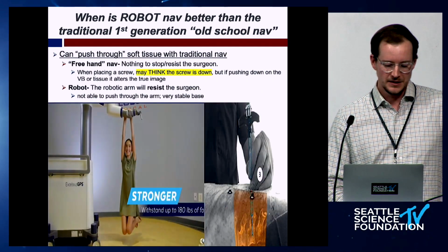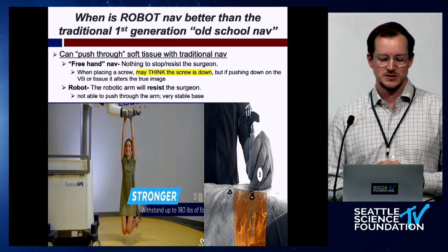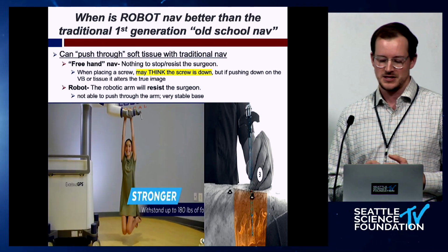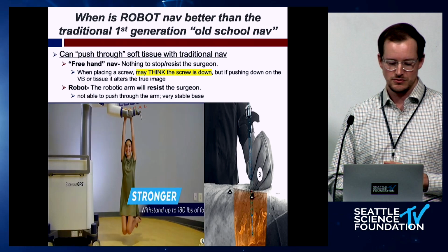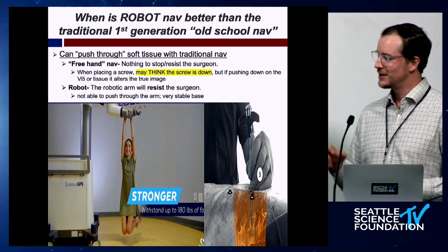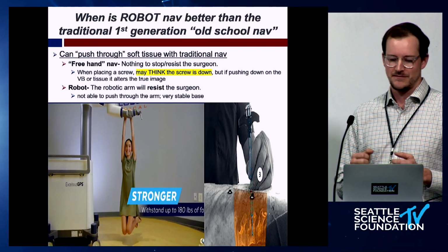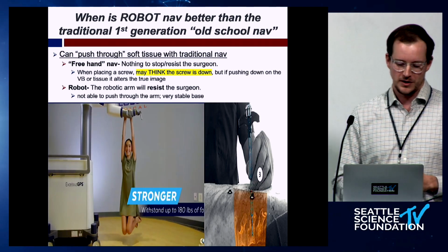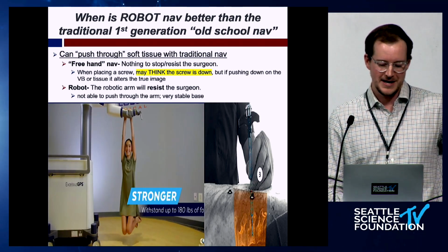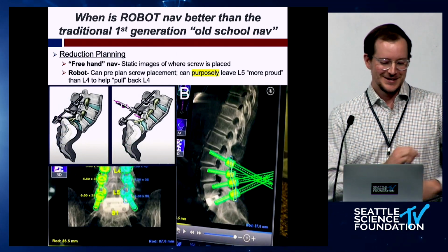Another way that the robot technology, in terms of its navigation versus the other navigation, is better is just the strength of it. If you're using the freehand nav, you're kind of blind. You don't exactly know where you are when that screw is going down. If the patient's very big, and in general many patients are very big, you can push through that tissue and it might put you off some. You don't really have anything stopping you except for your own muscle memory and strength. Whereas for robotic technology, that's a strong arm. You can hold up to 180 pounds. So you can do pull-ups on there, Martin, if you wanted to, just work out during the case.